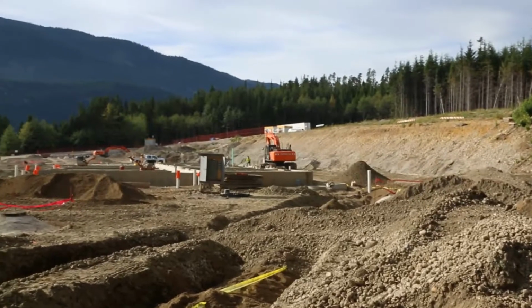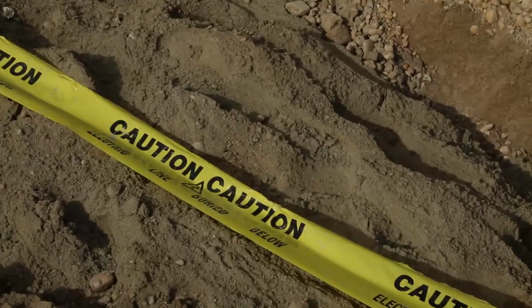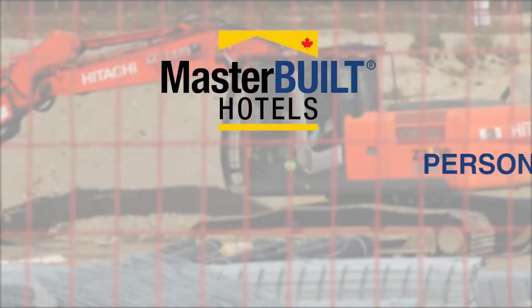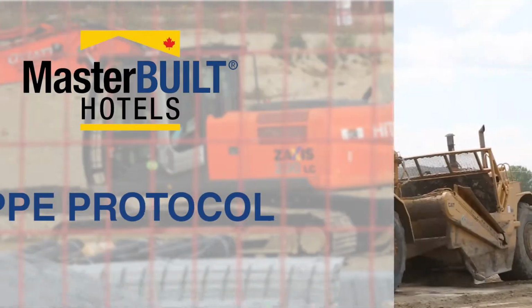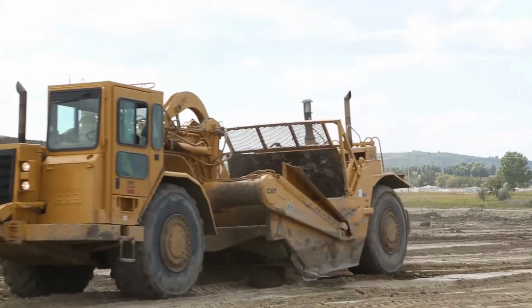While MasterBUILT Hotels takes all measures to reduce hazards in the workplace, the nature of our business makes it impossible to eliminate all workplace hazards. This is why during your safety orientation session, you'll be introduced to MasterBUILT Hotels Personal Protection Equipment, or PPE, protocol. MasterBUILT Hotels' policy is to have all workers use proper personal protection equipment when and where required.